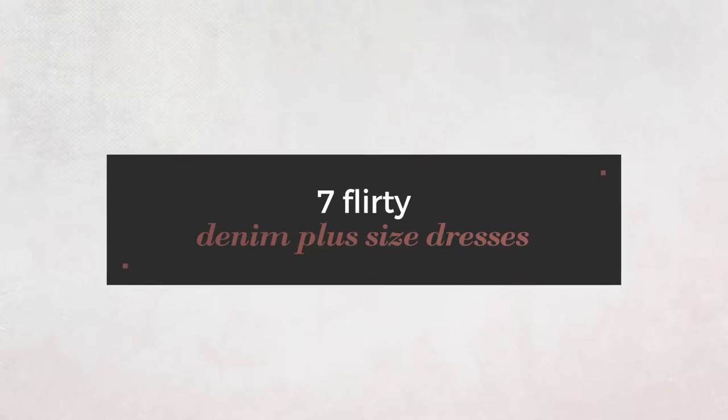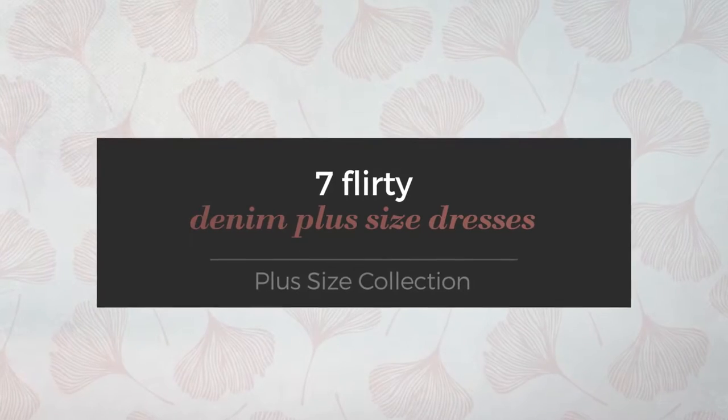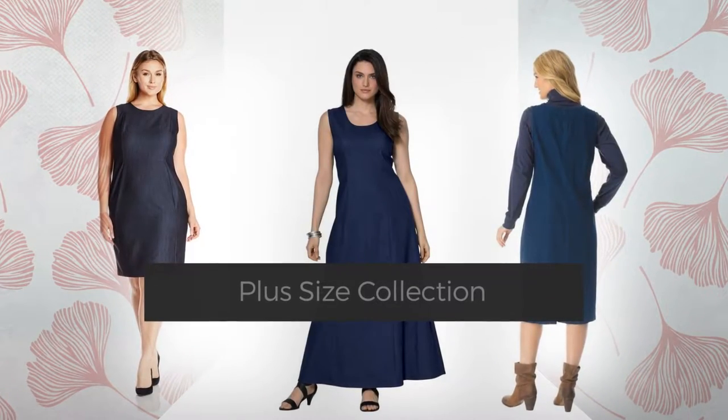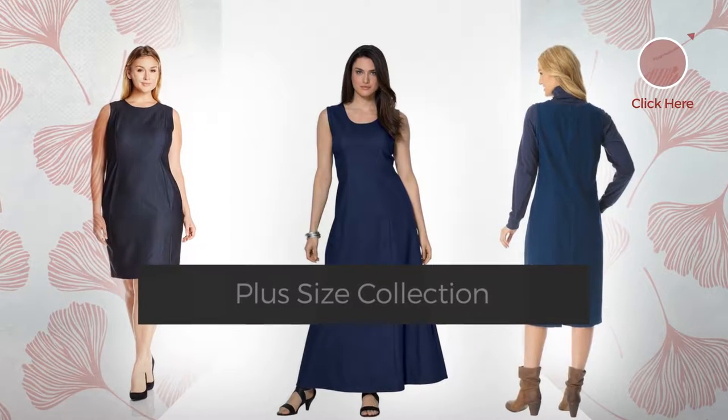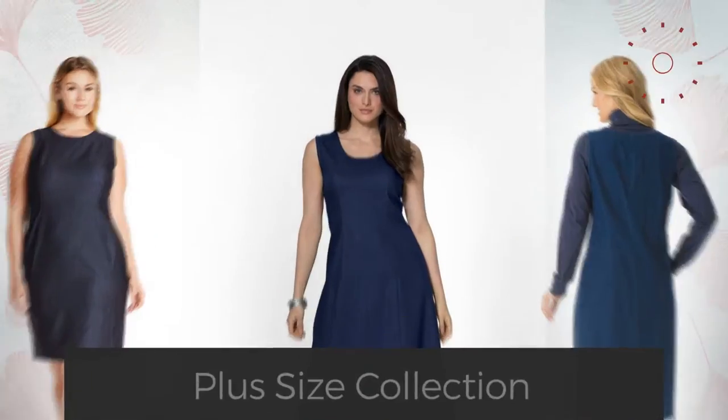7 flirty denim plus size dresses. Handpicked from over 3,000 fashion designers' catalogs. At any time, click the circle and get the details about your favorite dress.